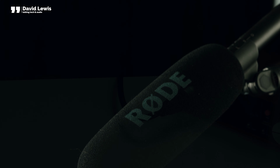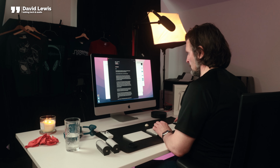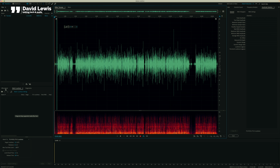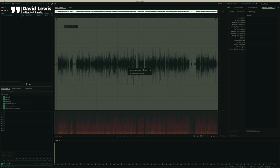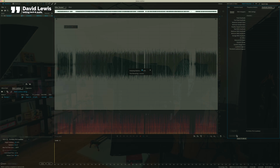For sound, I use a Røde NTG4A shotgun mic that's just out of frame. It runs on an XLR cable to the Focusrite 2i2 interface, and from there direct into my old 27-inch iMac. I record the audio in Adobe Audition, and then I process it before using it and match it to the correct loudness of -23 LUFS, ready to use in the post later on in the week.